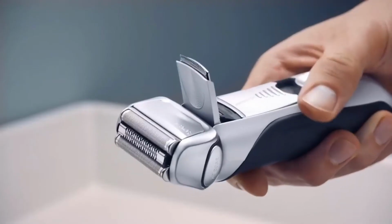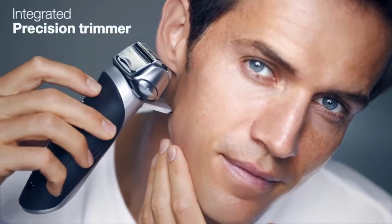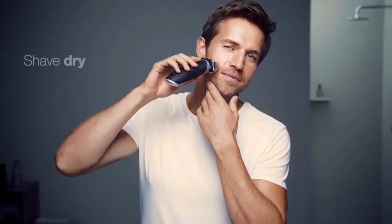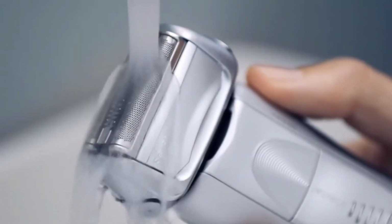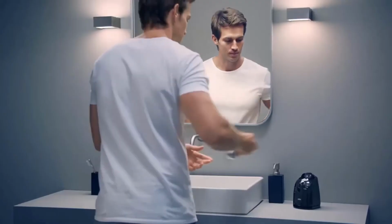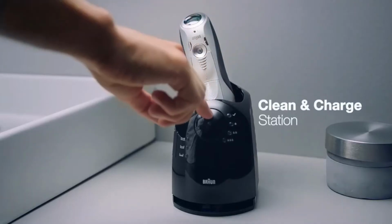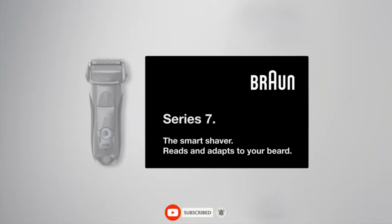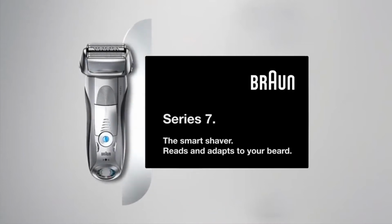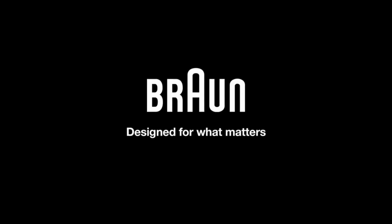And for total control, the built-in precision trimmer takes care of the finishing touches. So whether you shave dry, with gel, or foam, the Series 7 will deliver a close and gentle shave. And when you're done, you can clean your Braun shaver under running water or with the Clean&Charge station. Series 7. The smart shaver reads and adapts to your beard. Braun, designed for what matters.